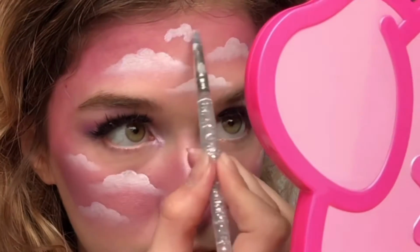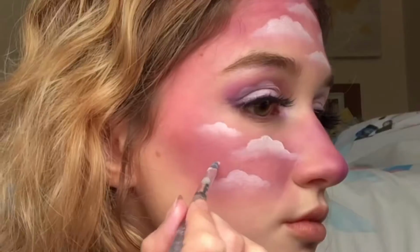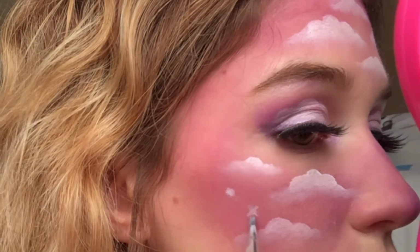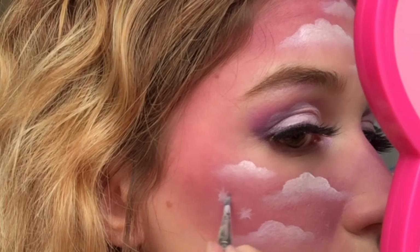So this was when I messed up, and I literally was trying to make stars from just that precision brush, and the brush was literally not small enough to make stars, and I ended up hating it after I added all the dots. And so what I did is just added that dot anyway and just went along with it.